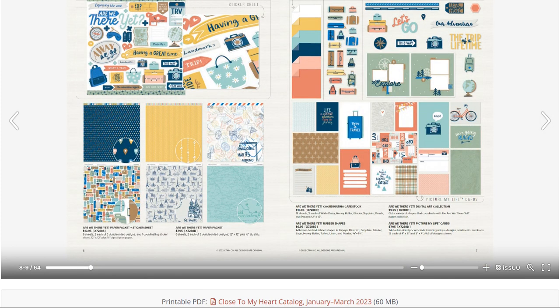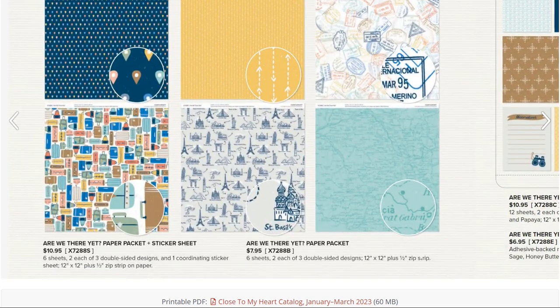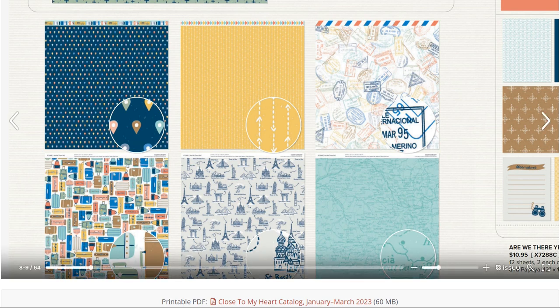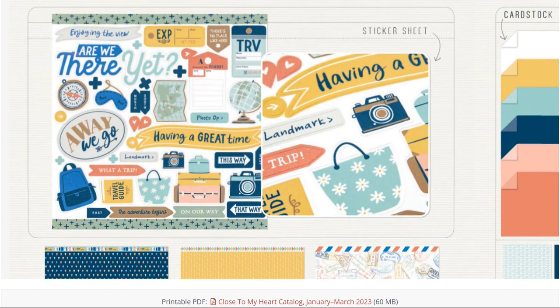The pattern papers, you know all about those. The different patterns are two-sided with the zip strips. So I really am liking these. You have that map. I love the stamped postage paper. Then you have the places of destination, also arrows, pin dots, and suitcases.